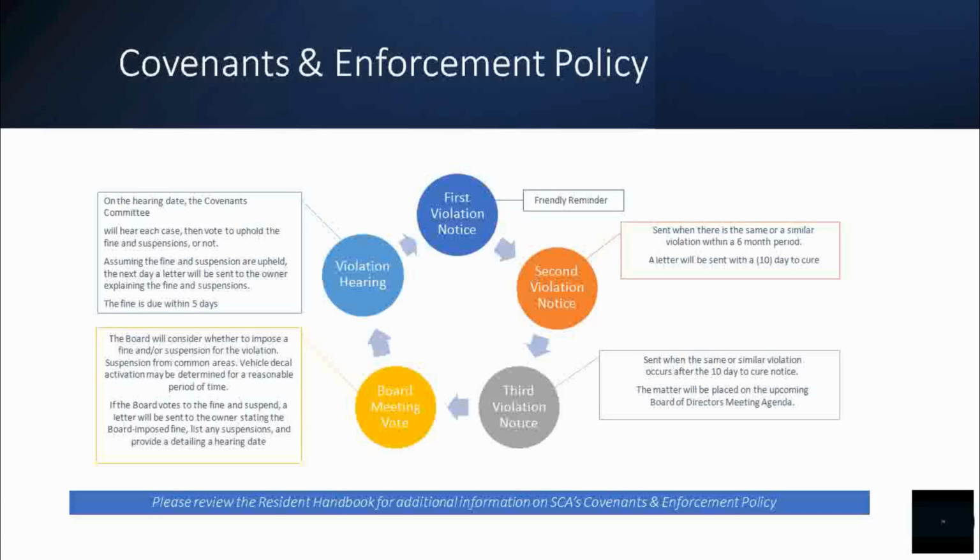If the board does vote to fine or suspend, then you will receive a letter stating that the board has imposed the fine. It will list any suspensions and provide details of when the hearing date is scheduled. On the hearing date, the Covenants Committee will hear each case, then vote upon the fine and suspension or not. Assuming that the fine or suspension is upheld, the next day a letter is sent out to the owner explaining the fine and suspensions, and all fines are due within 5 days.